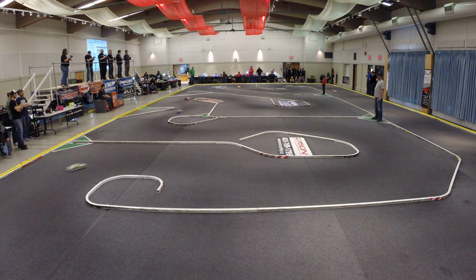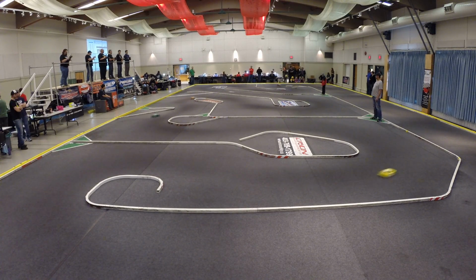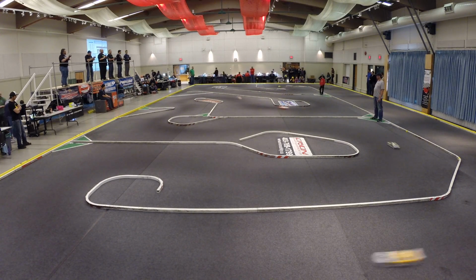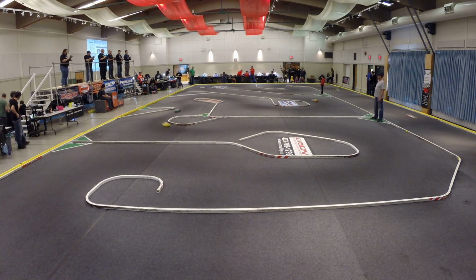Leader on the straightaway now, white and orange. Second place on the straightaway in the yellow. 2.8 seconds is the differential right now. And now 3.1, so Nick gaining even more ground out front.